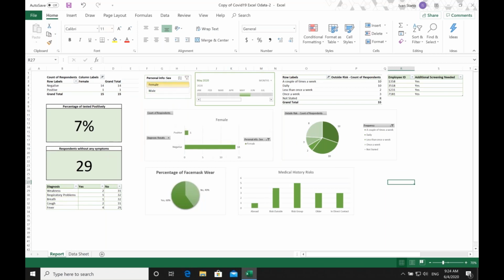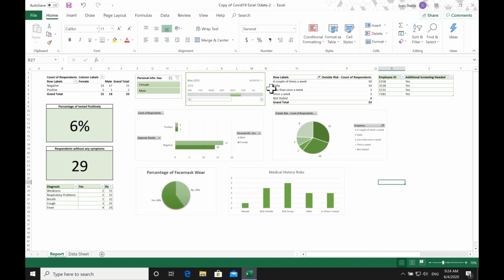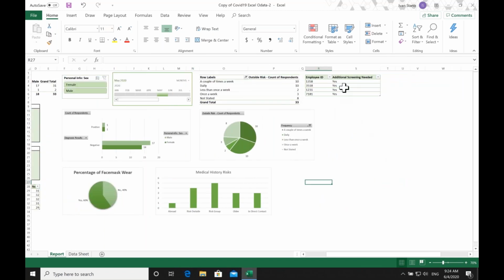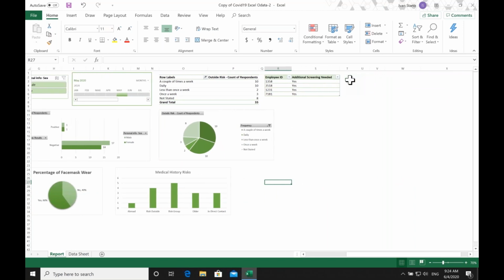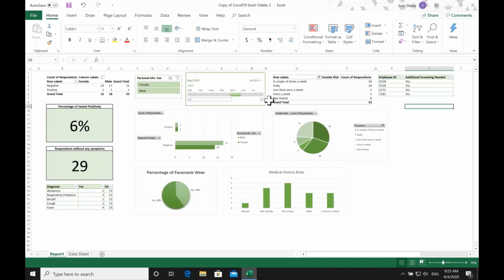These are actually interactive, so I can click on some of the charts to get more, to slice and dice the data a little bit more. And then here on the left side, I can actually see a separate table. Perhaps we could make it even bigger or in red color to see the actual employee ID numbers who are required to go through additional screening. So most probably I want to contact all of these employees with the corresponding ID and make sure that they don't show up in the office in the morning. So very easy way to really stay on top of all the collected data.